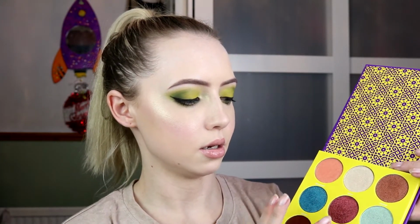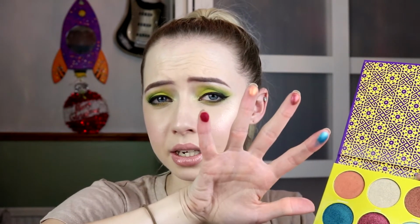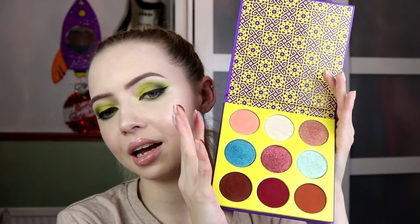And then this pinky shade. I say pink, it looks like a burgundy, but it's more like a dark raspberry shade. But oh my god, I love this palette so much and I'm very happy with it.